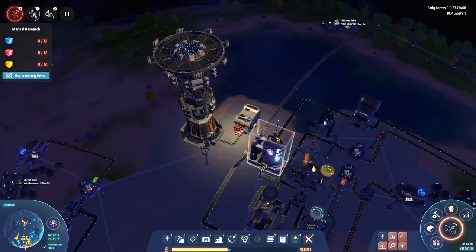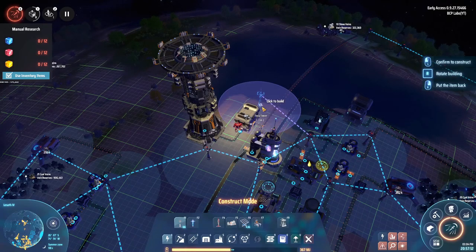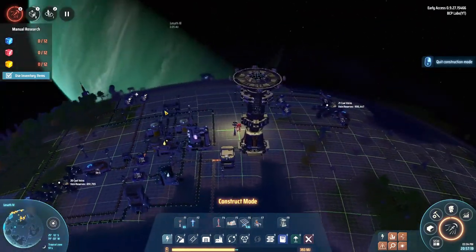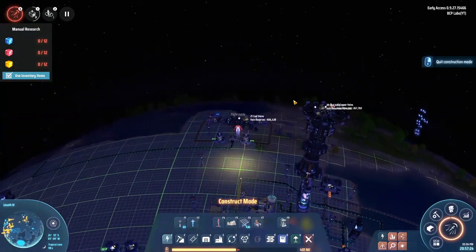Let's see what we have here. Lack of power, that's what we have. Just like everything else around here. I was looking around for the solar panels. I did happen to find them. They were in another storage box. So I want to see if I can get this other polar grid set up. And I want to head to the north.